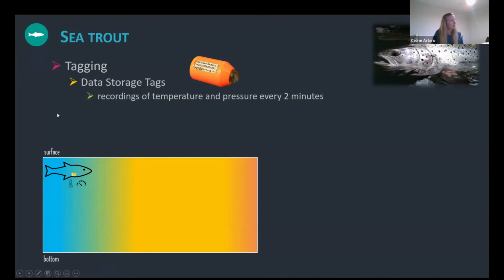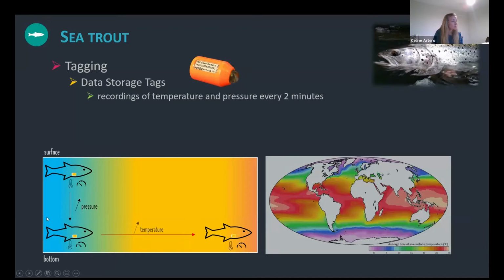So the tag is working with the pressure and the temperature. When we look at the pressure, we can know that the fish was going down, because the pressure is increasing with depth. So we can know that the fish is having vertical movement. And for horizontal movement, what is interesting is the temperature. If this fish is trying to go in warmer water, then we will have the information, and we will compare the temperature with a map of ocean water temperature around the world.